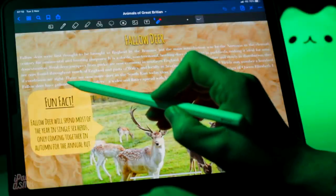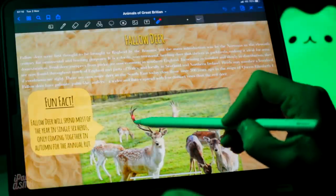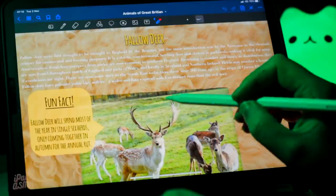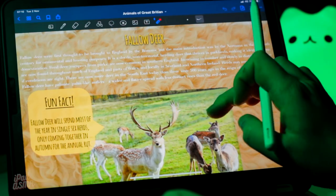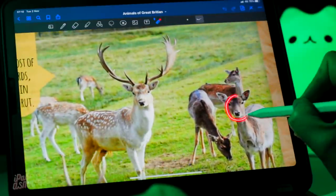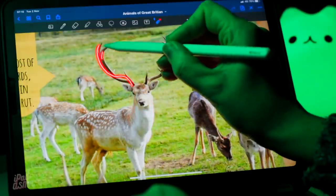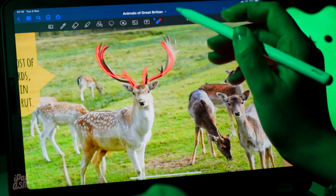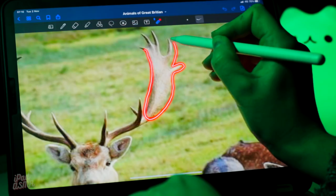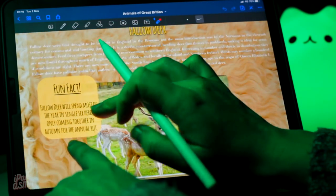Fallow deer have palmate, so palm-like, antlers, a wider and flatter spread, with less distinct tines than the red deer, which we'll look at in a minute. So let's have a look at these guys here. He's a very proud boy, isn't he? Look at his amazing antlers here. Aren't they just so impressive? And you can see how it looks like a palm here with these fingers. Amazing.